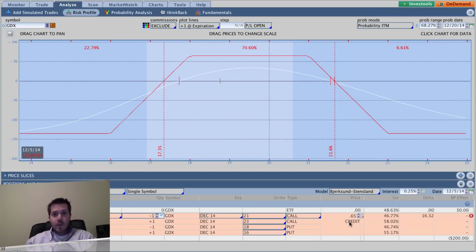Is $32 a reasonable profit objective? In this case, I would say yes, but what you have to do is take into consideration what your commissions are, because everybody's commission rates are a little bit different. So what are your commissions, and how do they add up in this particular scenario? With this being a 4-leg spread, it's a commission heavy strategy. So you definitely want to take commissions into consideration.